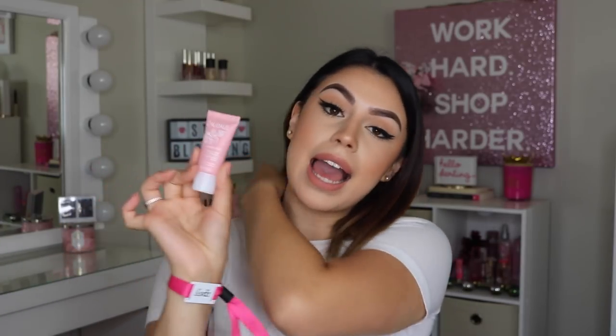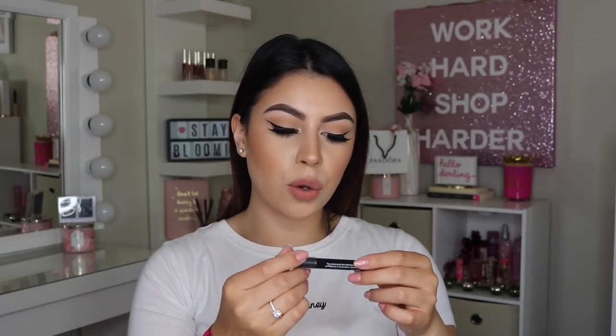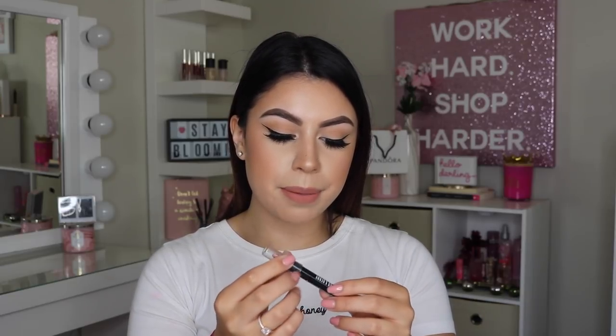And then I got this Cream Moisturizing Sorbet by Caudalie. I'm not sure how to pronounce the name, but I love this moisturizer, so I was so excited that we got a little mini one. I wish they had the booth there so I could purchase the big one, but they didn't, so a sample size will do. And then I got this Lord & Barry Crayon Lipstick.